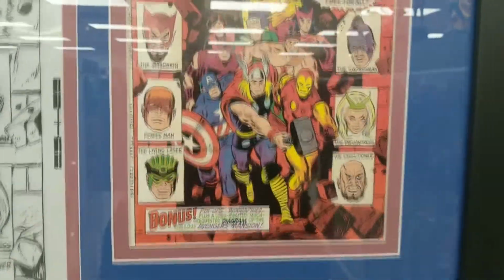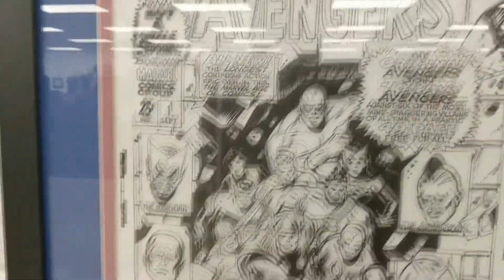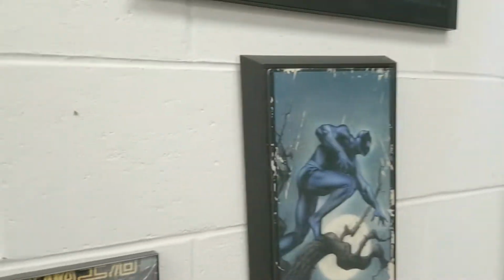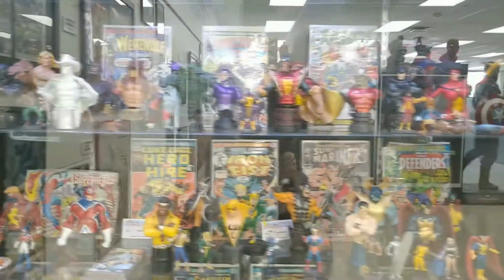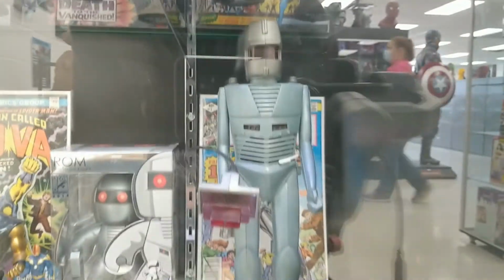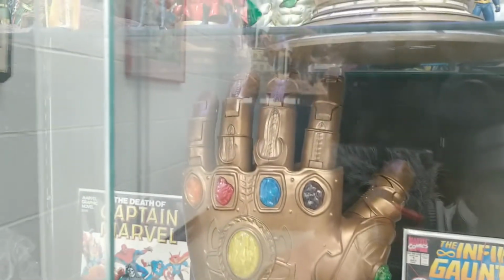That. Just a comic book cover. That's cool. Prom. There's Thanos's glove, the Infinity Gauntlet.